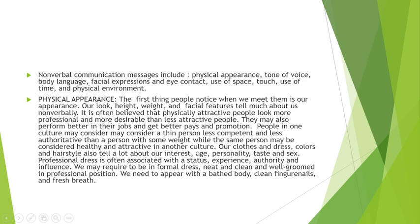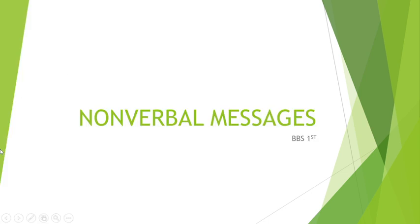Our clothes and dress, colors and hairstyle also tell a lot about our interest, age, personality, taste, and sex. Professional dress is often associated with status, experience, authority, and influence. We may be required to be in formal dress, neat and clean, and well groomed in a professional position. We need to appear with a bathed body, clean fingernails, and fresh breath when we are in our professional position.